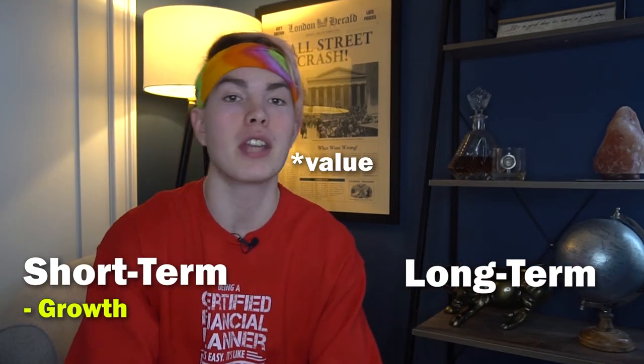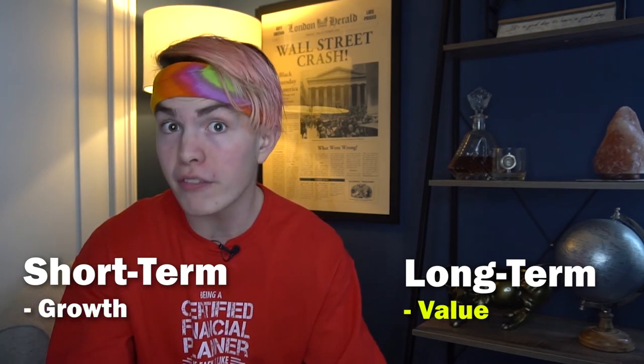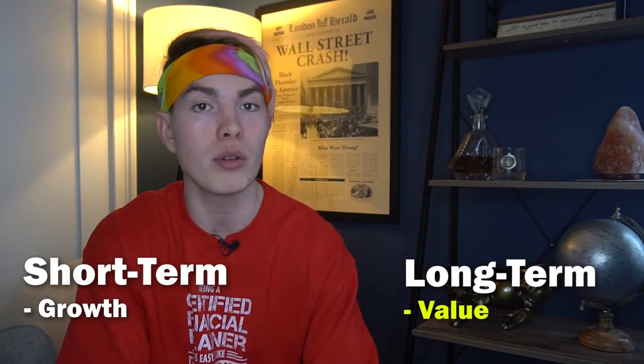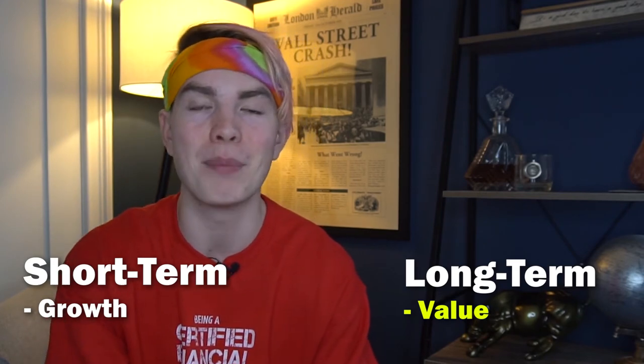Now, your value investors, on the other hand, typically have a longer term time horizon. One of the most popular of which is Warren Buffett. He is a huge proponent of value investing. He's always looking for undervalued companies to invest in, and then he holds those for decades. Okay, he buys these things and holds on to them for a very long time.